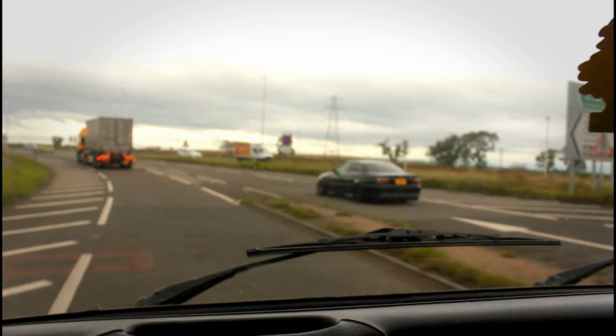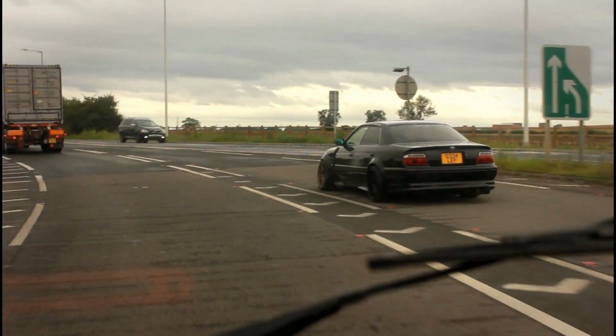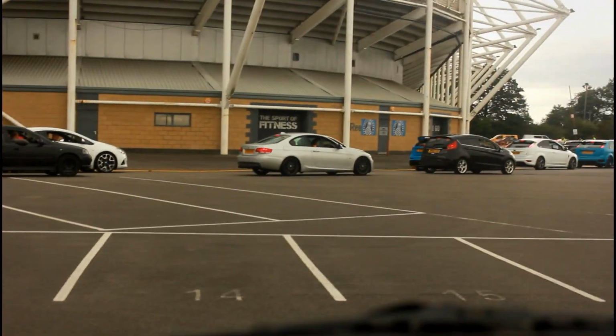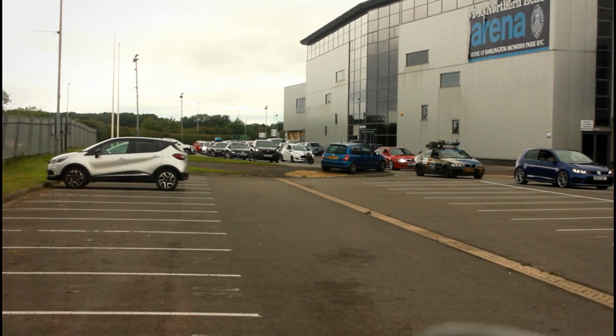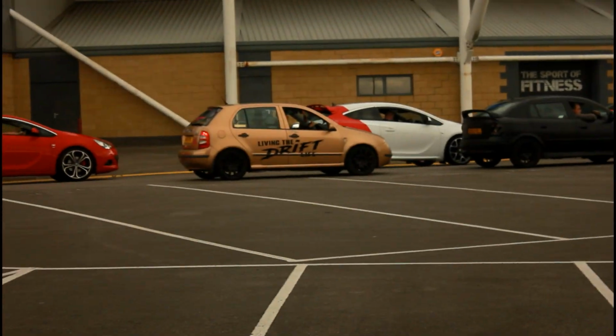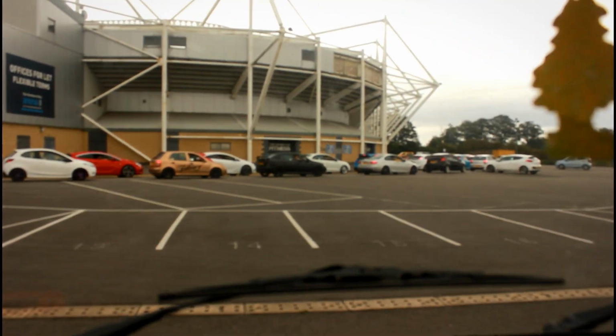As Adam C would say, everyone loves a chaser. It's not white, but wow, beautiful chaser right there. So we parked up, here's some of the cars entering. McDonald's trays maybe, living the drift life, not sure. But yeah, here's some of the cars entering, guys.